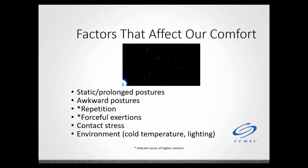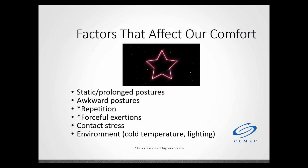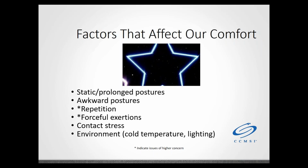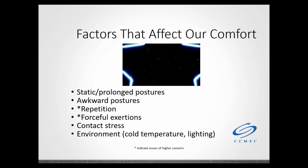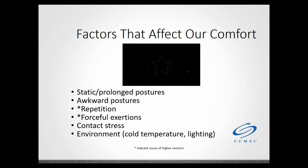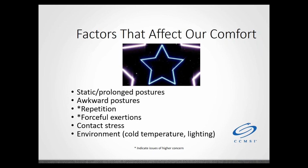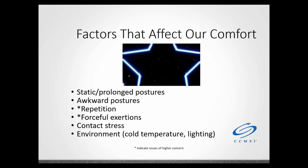Contact stress is another factor. That's when any part of our body is in contact with a hard surface. For example, wrist rests, those gel wrist rests that we may use for the keyboard or the mouse, a lot of times that prevents us from that contact stress or our wrist directly resting on that hard work surface.